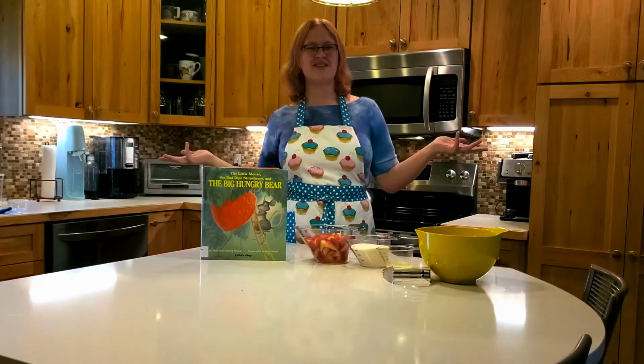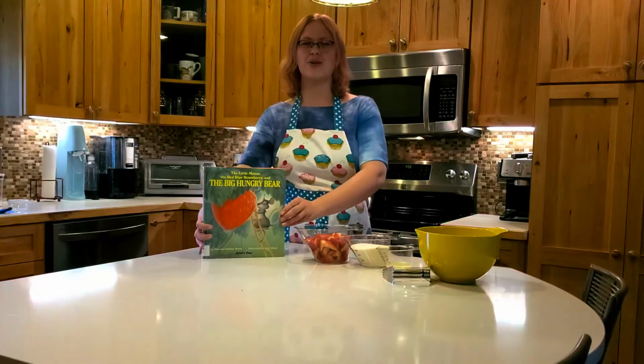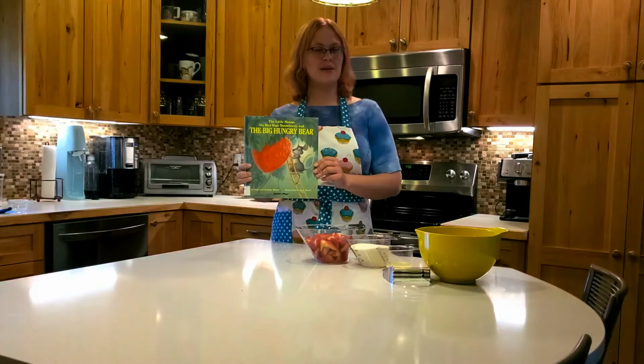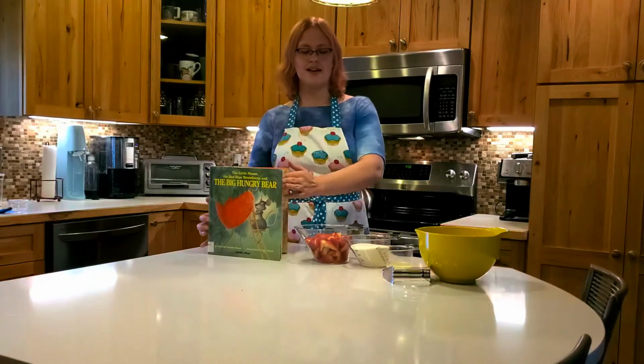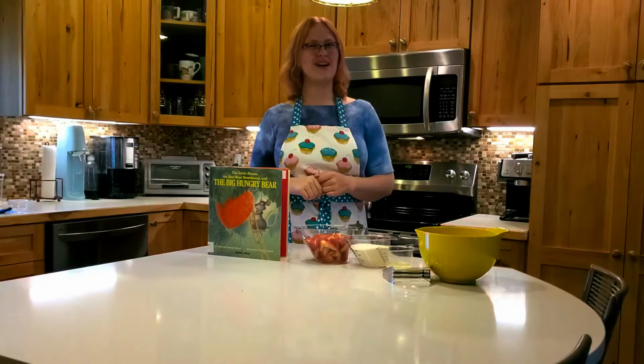Welcome to my kitchen for another yummy story from Bud Warner Memorial Library. Today we're going to read The Little Mouse, the Ripe Red Strawberry, and the Big Hungry Bear by Dawn and Audrey Wood. And then we're going to make our very own strawberry jam.